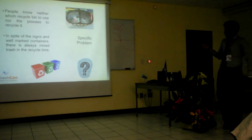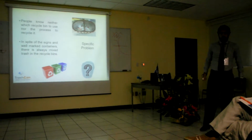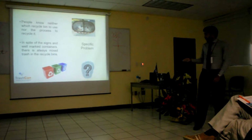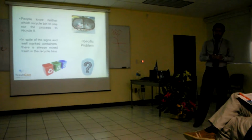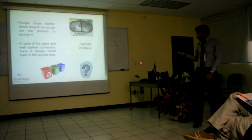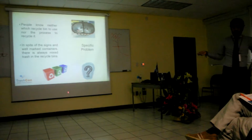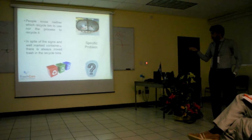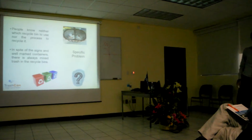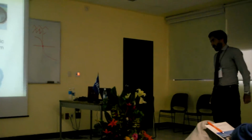So well, the specific problem is that people don't know how to, or don't, separate the waste well. For a specific container you put a specific waste. But people don't respect the signs and colored markers on the containers, so these are always mixed trash. That's one of the problems that we face. So that is the motivation to build a machine that can automatically separate the waste that we generate.